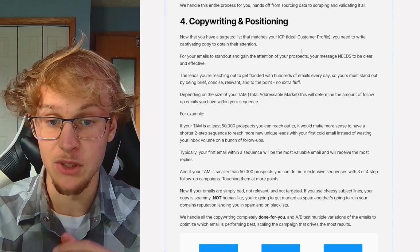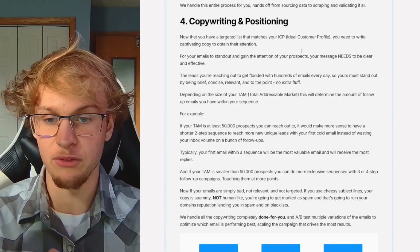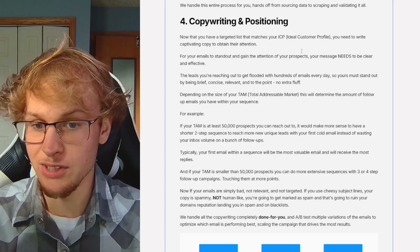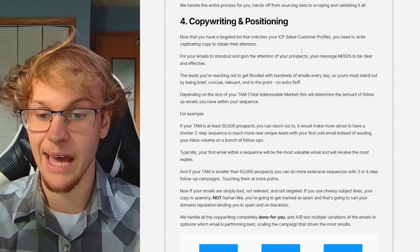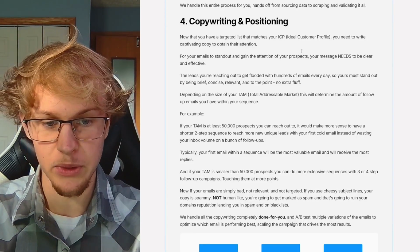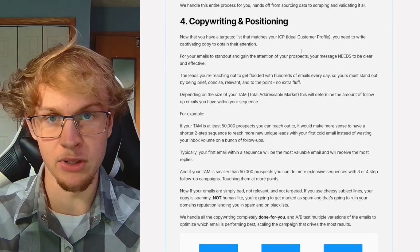Depending on the size of your TAM, your total addressable market, this will determine the amount of follow-up emails you have within a sequence. So for example, if your TAM is at least 50,000 prospects you can reach out to, it would make more sense to have a shorter 2-step sequence to reach more unique leads with your first cold email instead of wasting your inbox volume on a bunch of follow-ups.